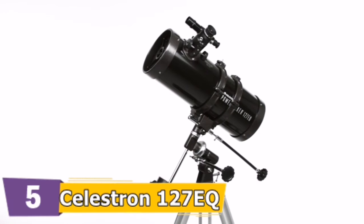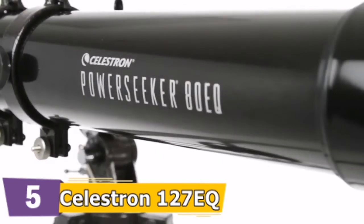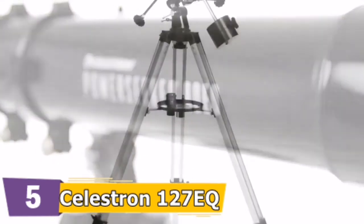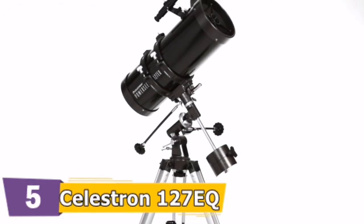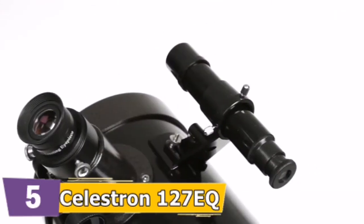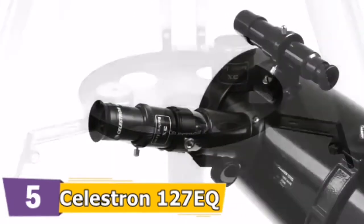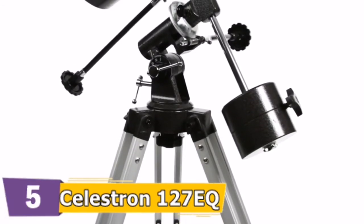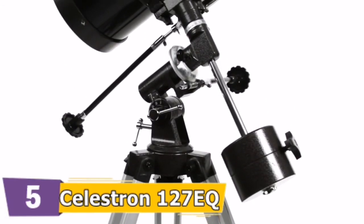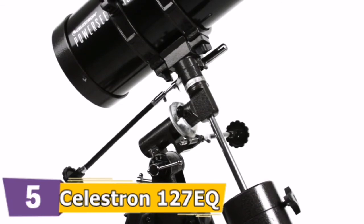Embark on a voyage of discovery with your family with Celestron's best-selling Powerseeker Equatorial Mount telescopes. These telescopes come with everything you need to get started with astronomy, including a tripod, a finder scope, 2 eyepieces, and a Barlow lens, which triples the power of each eyepiece. The Equatorial mount is a favorite of amateur astronomers because it makes it easier to track objects as they appear to move across the night sky.